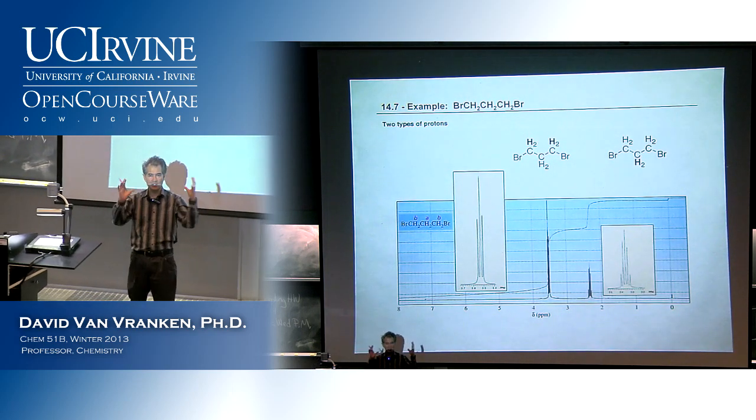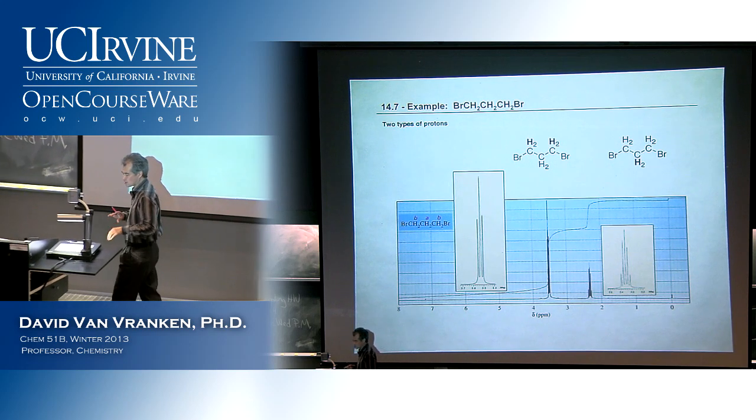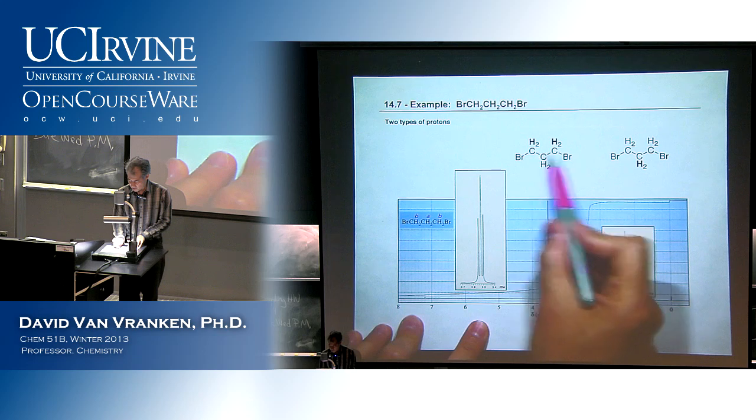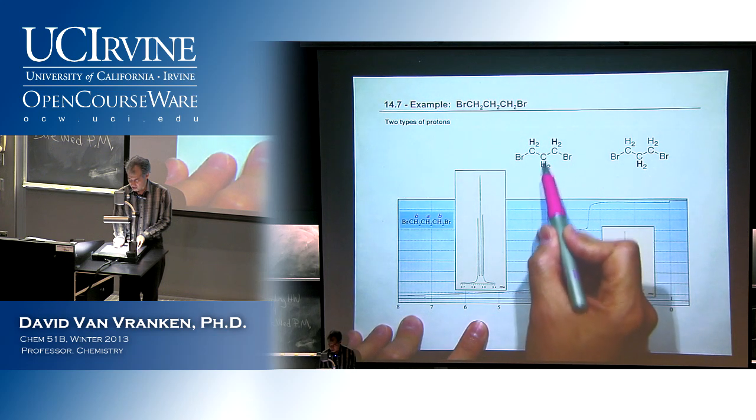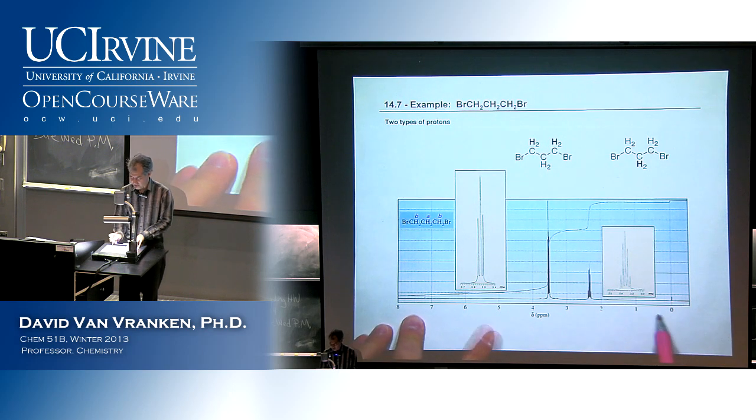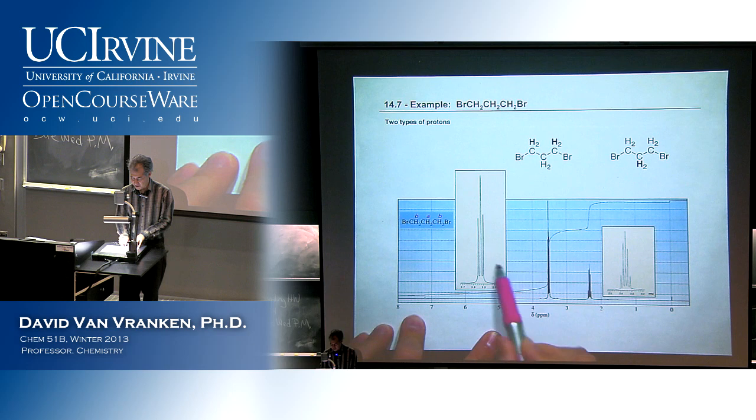Maybe not one peak, but they'll all have the same intrinsic chemical shift before you split them. Since those are closer to bromine than the protons in the middle of the molecule, I expect these four protons to be shifted farthest downfield. And here they are at about 3.5 parts per million. Very nicely, there's an inset that allows you to see those four protons.